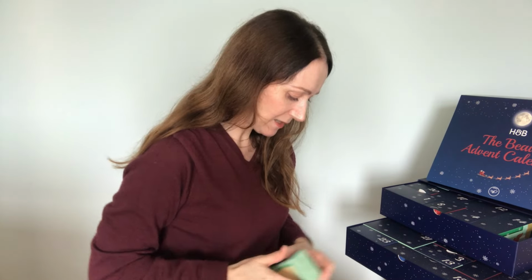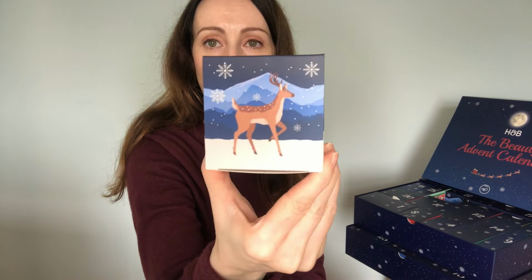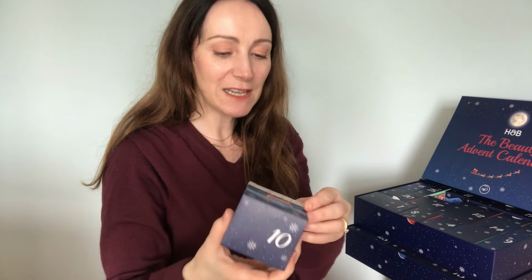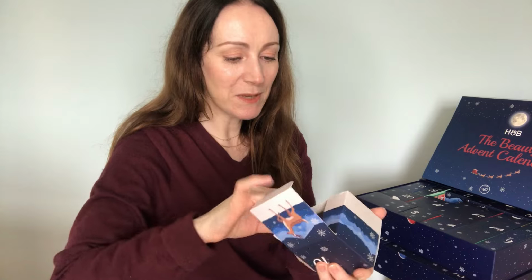That must be a full size one as well. Got in drawer 10. Oh, that's pretty. They've got a little deer on that one. That's such a nice little box. The time that they've taken to obviously design the boxes as well in this calendar is amazing for £45. I can't get by that.